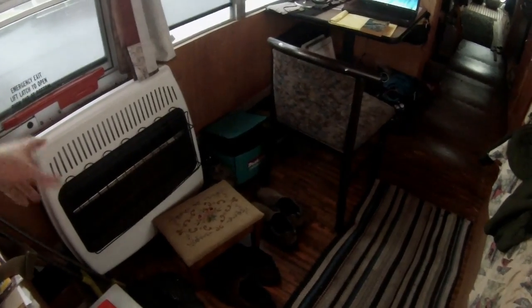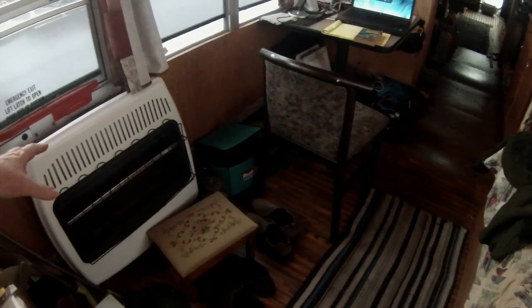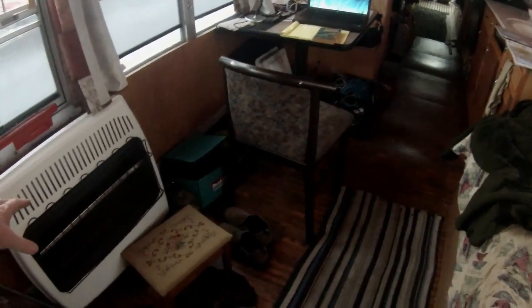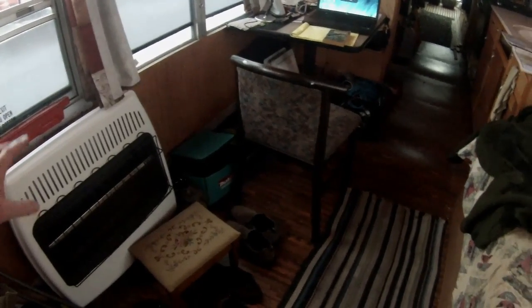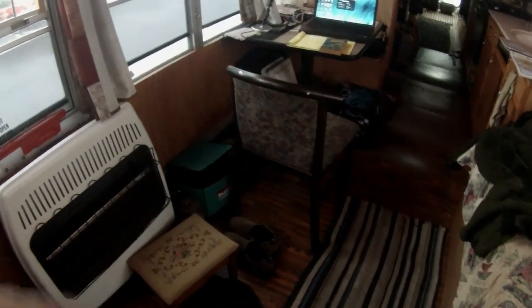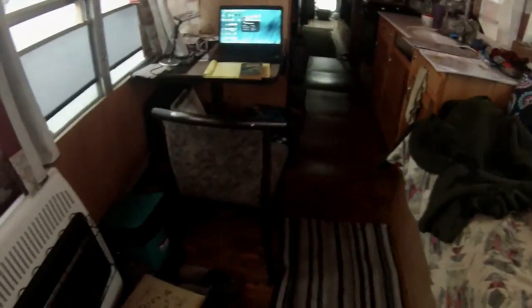Okay, so back here I've got my heater that doesn't have a thermostat, so I don't ever run it when I'm sleeping. It's way oversized for the bus, so within a couple of minutes it's gone from 30 degrees up into the 50s. Anything in the 50s and I'm comfortable. I don't mind cool temperatures at all.